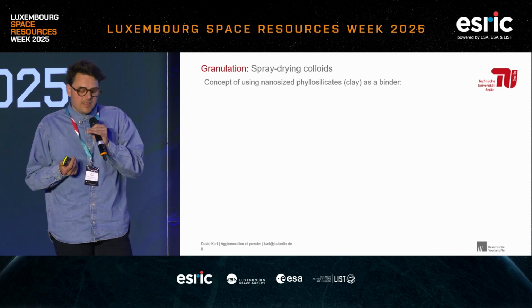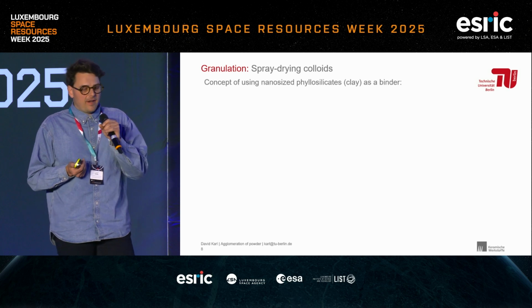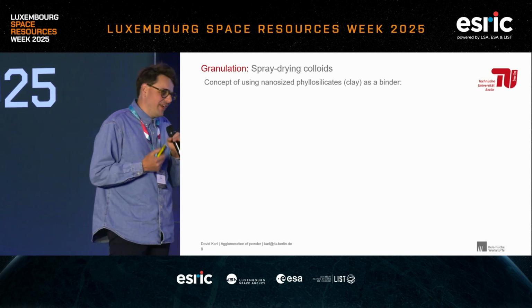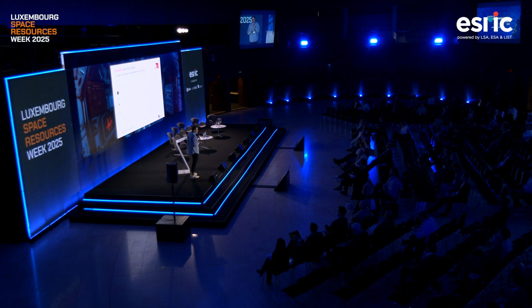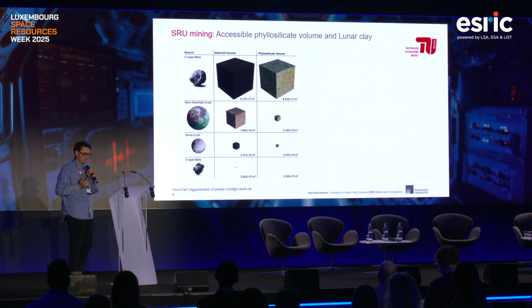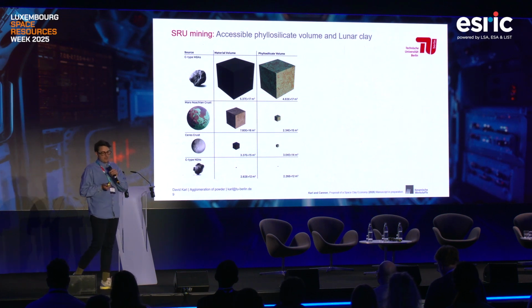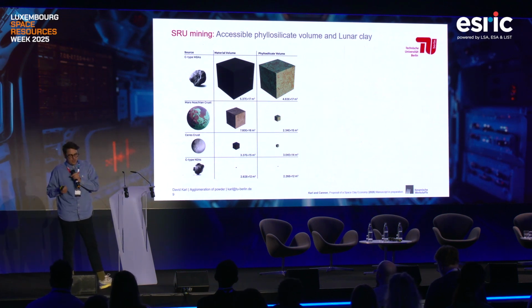And the idea behind my research, if you know me or my research group, is that, being a ceramicist, we really like clays, right? So here we use clays as binders for this granulation. This is why it works. If you're interested in this, let's talk about this a little bit later because it's quite complex. But the reason for what we're doing is that it works, like the binder here is phyllosilicate, so clay.